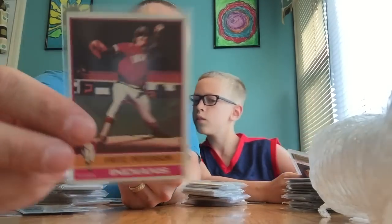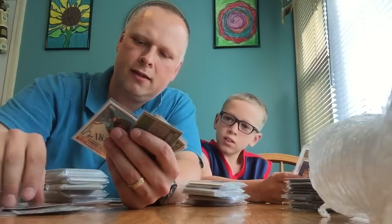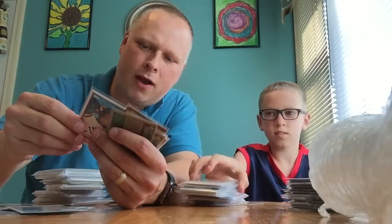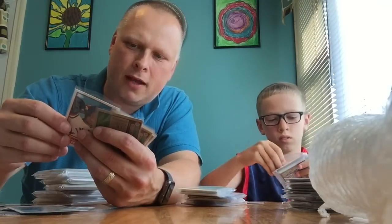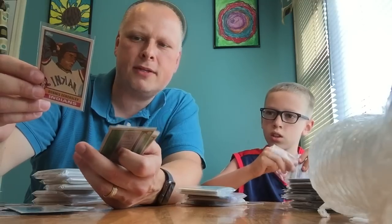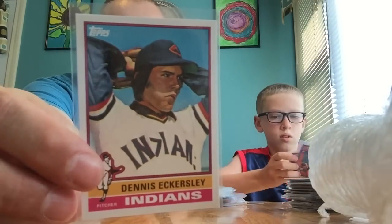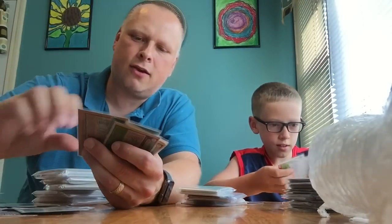Oh my heavens. Oh, look at this Dennis Eckersley card. That's awesome. Cool. Dennis Eckersley was a starter for the Cleveland Indians when Topps supplied his rookie card in 1976, but defying the generally accepted tenets of the hobby, his card soared in popularity only after he became a relief pitcher and grew a stash. Oh, I love these old Indians cards.